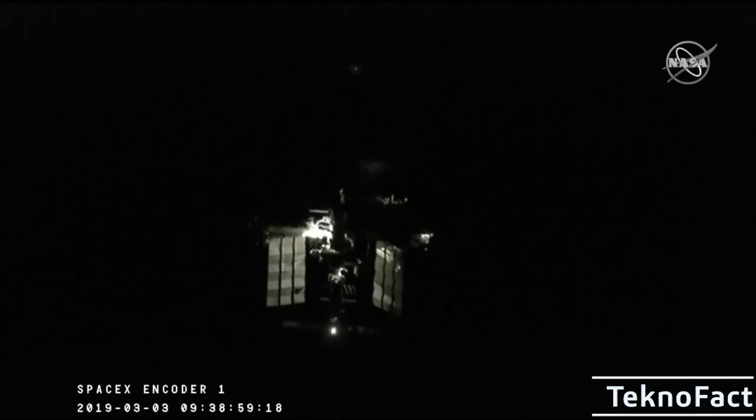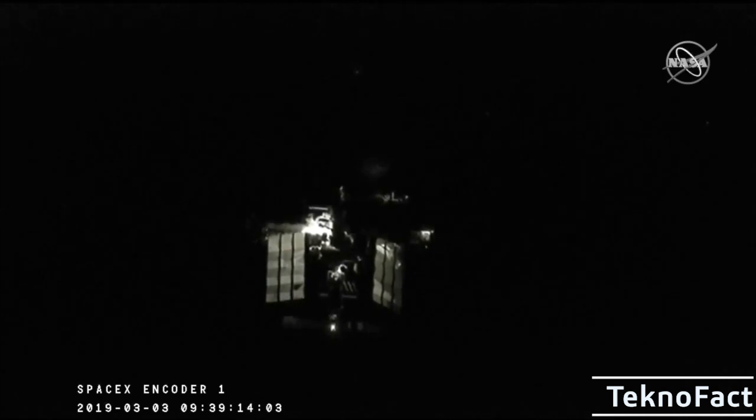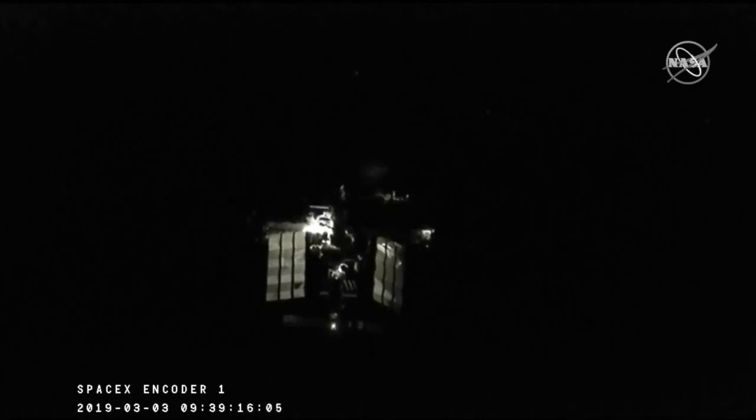All right, and so this is our first view from the camera on Dragon. This is a forward view, right on the end of the nose, right where the nose cone used to be, no longer covering it, but right by the docking port for the Dragon spacecraft. That's actually a view back at the International Space Station.